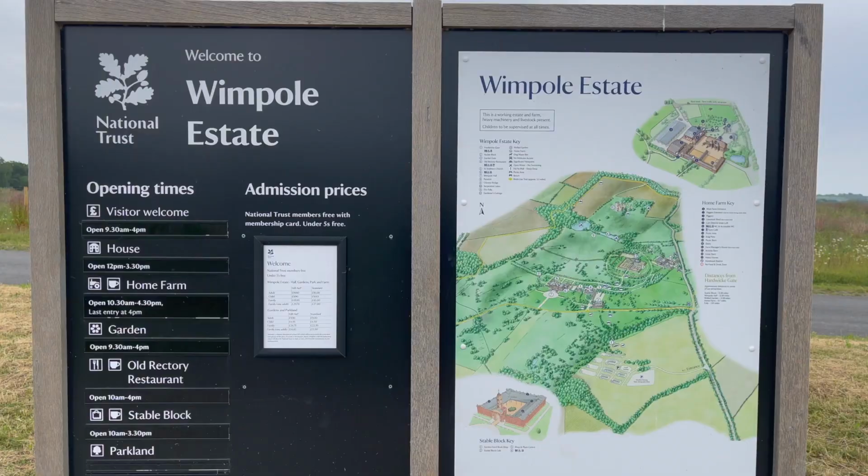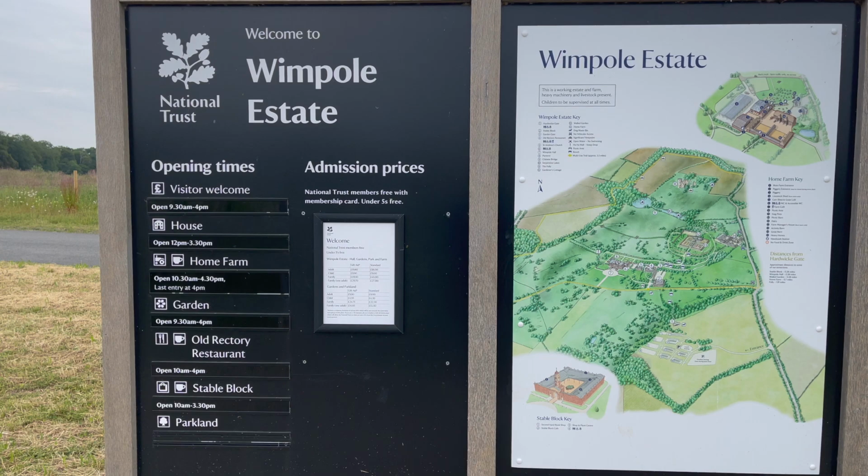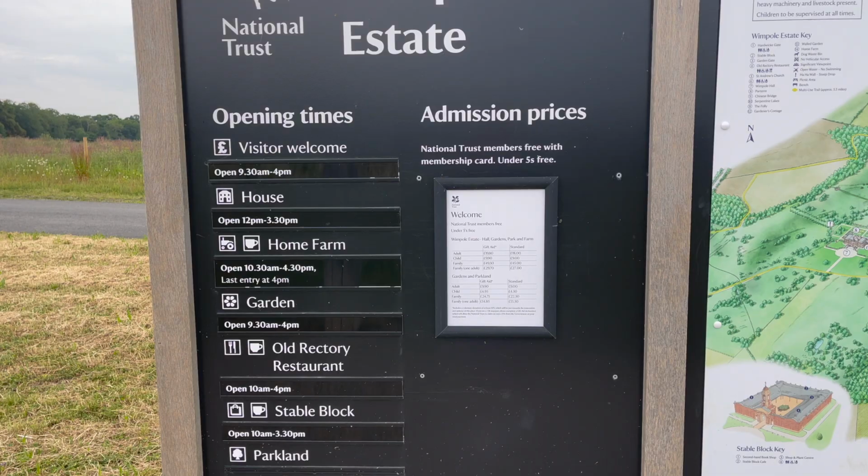As you can see from the welcome board, there's plenty to do here, but we're only really paying a flying visit because we need a charge. So basically it's as long as it takes to get us back to 100%.